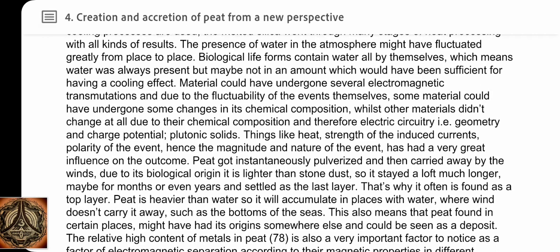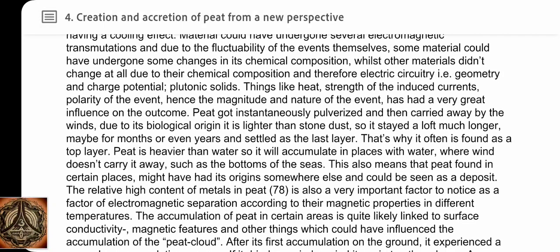Material could have undergone several electromagnetic transmutations, and due to the fluctuability of the events themselves, some material could have undergone some changes in its chemical composition, whilst other materials didn't change at all due to their chemical composition and therefore electric circuitry, i.e. geometry and charge potential of plutonic solids. Things like heat, strength of the induced currents, polarity of the event, hence the magnitude and nature of the event, has had very great influence on the outcome.